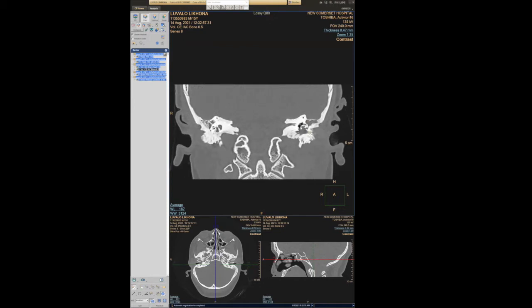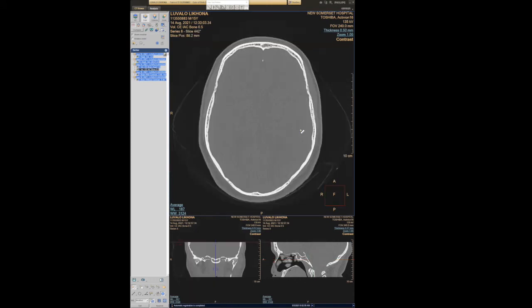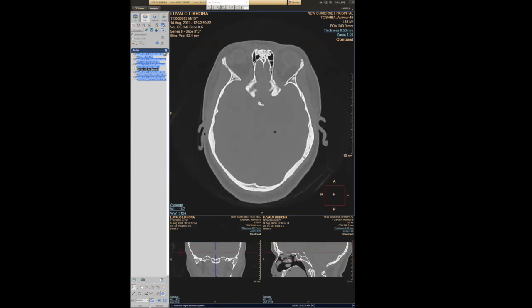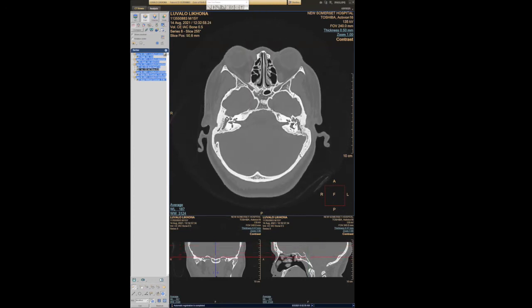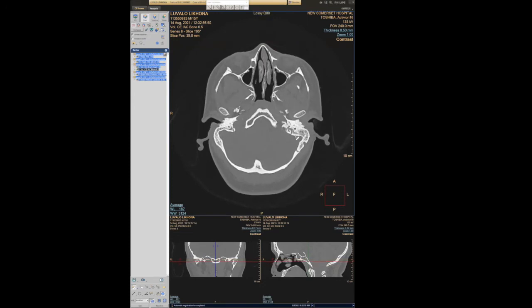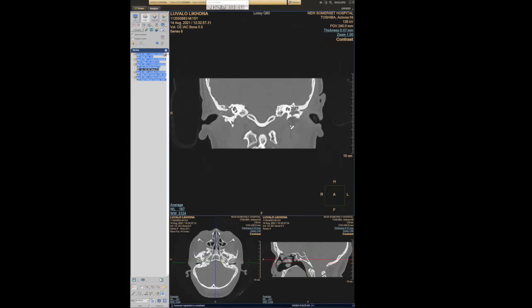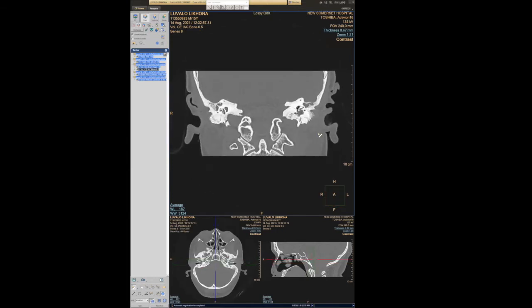Then I just want to show you the facial nerve canal. Just going to go on axial. So this is the labyrinthine segment of the facial nerve canal. As you're coming down, you can see that there's dehiscence of the lateral wall of the tympanic facial nerve canal. Otherwise, the mastoid segment is normal and exiting at the skull base. Then back to coronal plane.